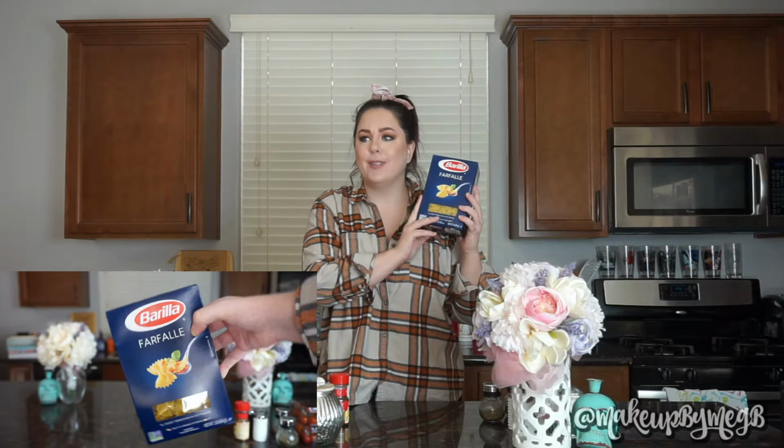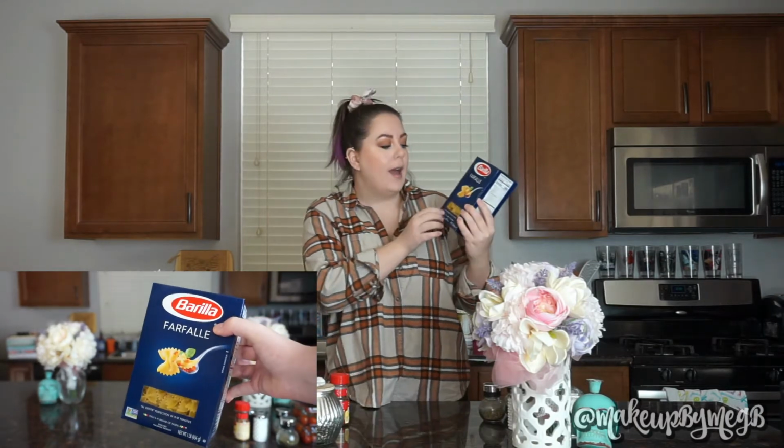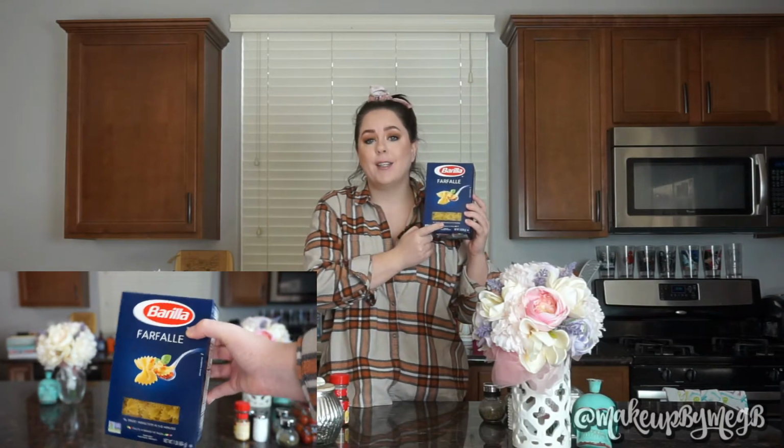We're also going to use some oregano seasoning today, and you're also going to need the classic salt and pepper. And pasta, you can really use any pasta you want. I just had some bow tie pasta in my pantry, so that's what I'm going to go ahead and use. Literally the pasta doesn't matter, just some kind of pasta.